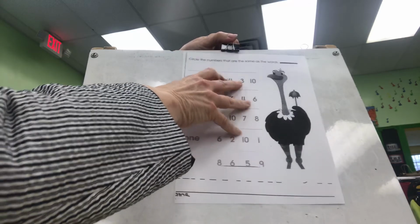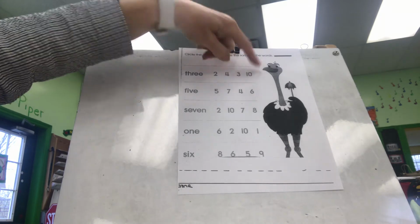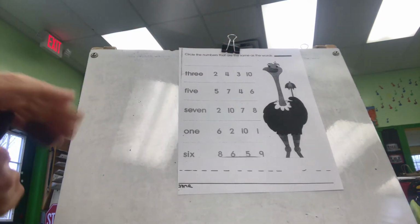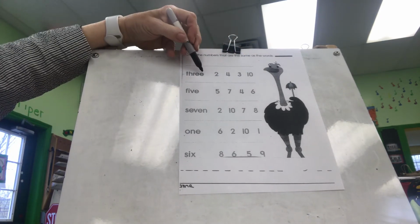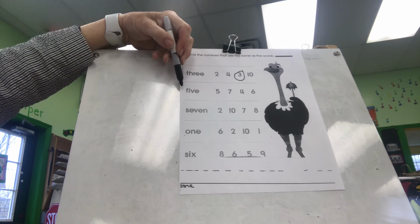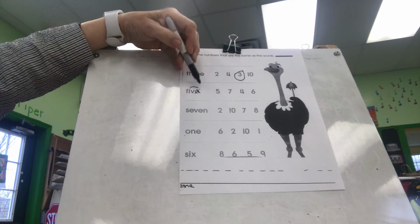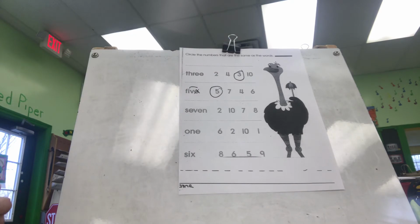The next page uses some number words. We said each number is a quantity, how many. It is a number word, and it is the numeral. So you're going to look at these number words, sound them out. 3. Find the number 3. Long I, the E is silent, I says its name. 5, the number 5. Go right down that line. See if you can get them all correct.